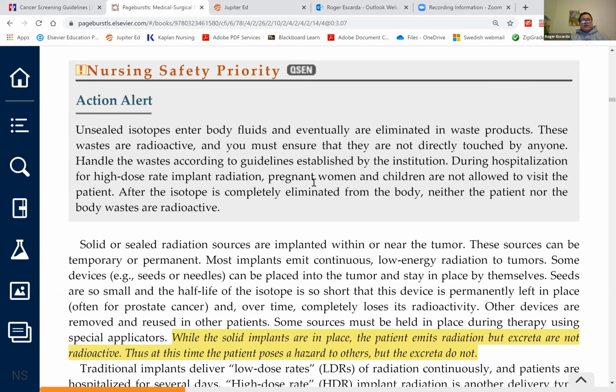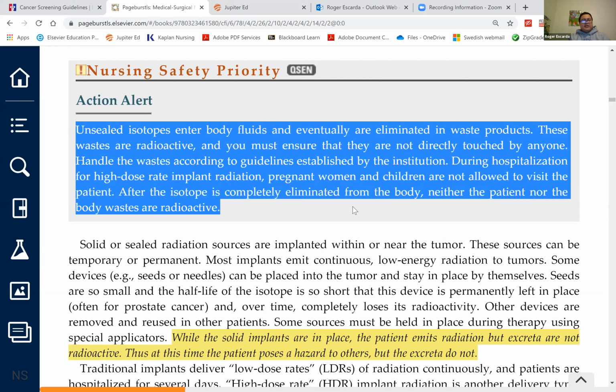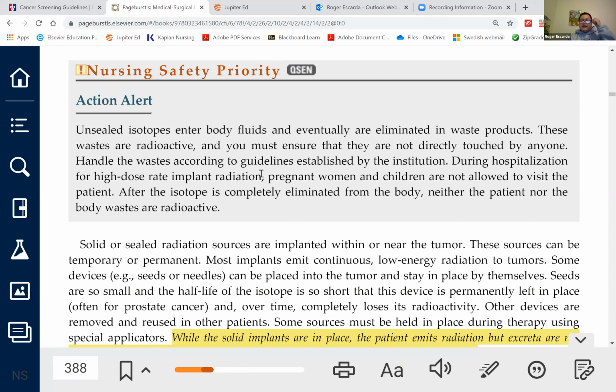here's an action alert. If the patient is receiving unsealed radiation, because the patient either ingested it or the radioisotope was injected, either way it entered the patient's bloodstream, so therefore anything wet coming out of the patient is also radioactive for a short while. So these are your guidelines. While the radioactivity is present, there will be no pregnant women. That includes nurses. Pregnant nurses can't care for this patient, nor visitors, and children also are not allowed.